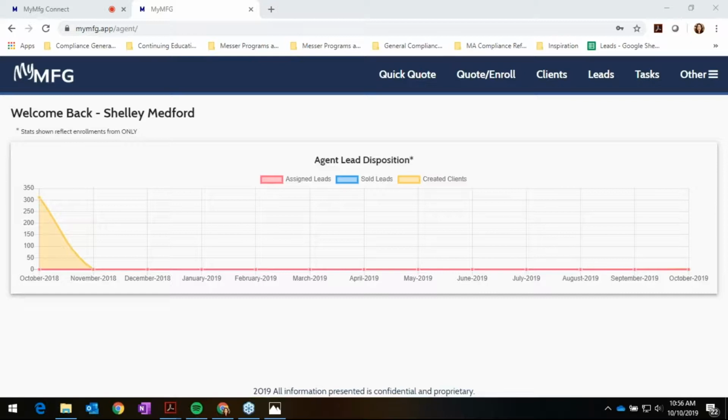So as any of you know who used the application prior to this AEP, up until now, MyMFG has been limited to a broker tool to be used with clients in face-to-face interactions only. However, this year, these four carriers, and again, that's Aetna, Humana, Blue Cross North Carolina, and HTA, have approved MA enrollments through telephonic interactions with clients, as long as those interactions meet certain compliance requirements, which we'll go over shortly.